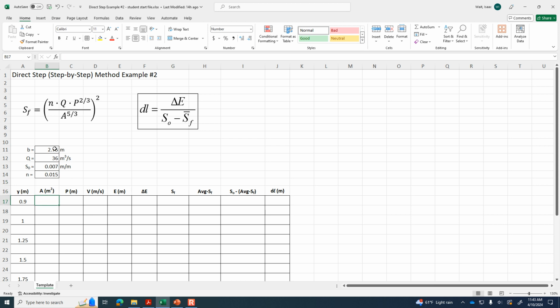Okay, so it's a rectangular channel. Cross-sectional area is depth times width. So equals depth times the bottom width. And I'm going to anchor the reference to the bottom width there by pressing F4, so it always looks up there where it's 2.75. Okay, wetted perimeter is the bottom width, anchor the reference there, plus 2 times the depth, 2 times whatever depth for the row that we're on. And that gives us the wetted perimeter. Velocity is the flow rate, Q. Anchor that reference since we're going to be dragging this cell down multiple times. Velocity is Q divided by the area, which we just calculated moments ago.